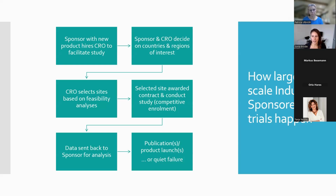So once they've decided, okay, Canada is a country of interest and Western Canada, good news for me, is a region of interest, then they send out some feasibility analyses. So they'll send out more feasibility analyses than sites they're actually planning on selecting. And you kind of have to bid at this point and say, I think we could do this study. So your contract research organization selects their sites based on feasibility analysis. So you say, we have lots of patients with Parkinson's disease or lots of access to healthy adults who would be willing to volunteer for a vaccine study. We have this investigator, this is what's good about our site. And then if they select you, then you're awarded the contract, you negotiate, and then you get to conduct the study.